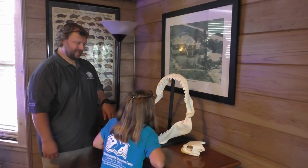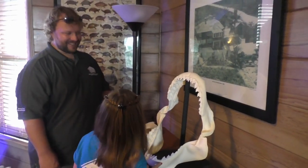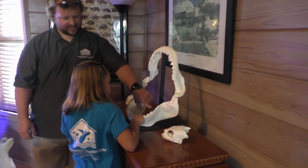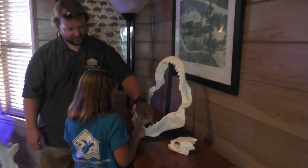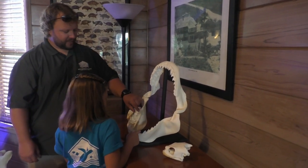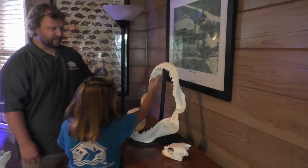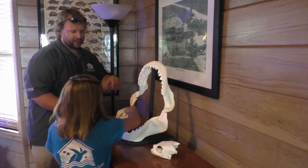So what do you think that is? Yeah, exactly. This is a shark jaw. This is actually a tiger shark jaw. And we can tell that by the shape of these teeth. You can see they're kind of serrated. They've got that little edge on them. And, you know, tiger sharks can get pretty big. This is actually still a fairly small mouth for those guys. But it's pretty cool to see how they grow.